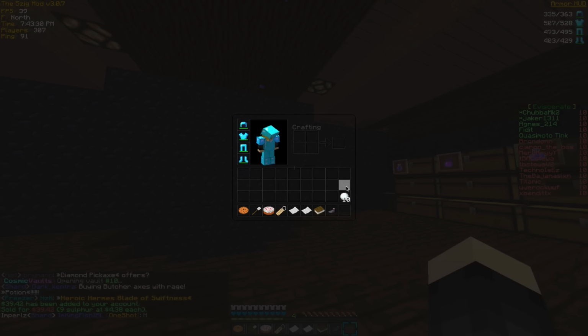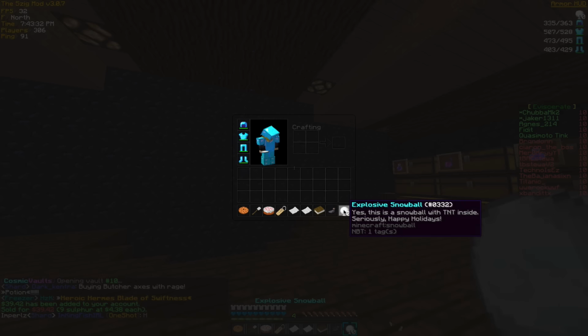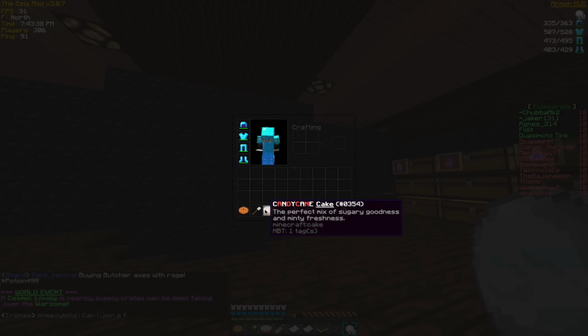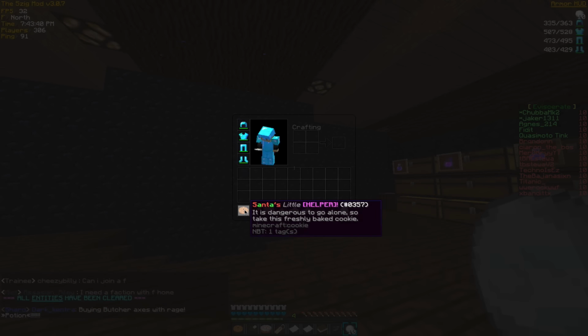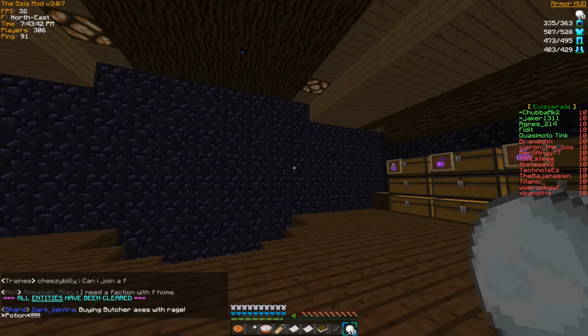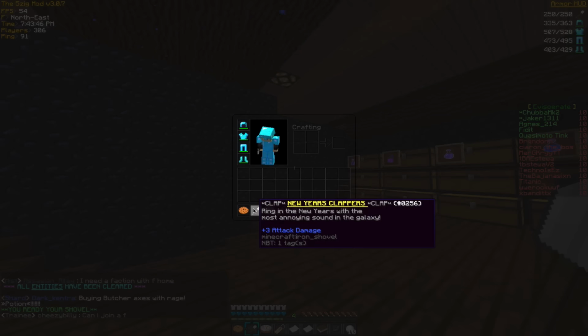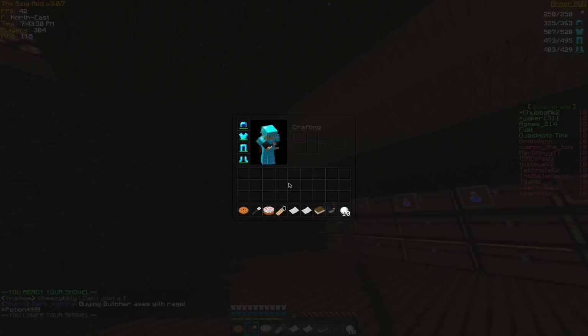Just to go over what I got: the Mystery Dust, 10 Explosive Snowballs, a Black Scroll 95%, Experience 5 Book, Naughty Title, Transmog Scroll, Item Name Tag, Candy Cane Cake, New Year's Clappers, and Santa's Little Helper. So, ring... I guess this doesn't make a sound. It says it makes the most annoying sound in the galaxy, but it doesn't do anything. Alright, well, overall, pretty cool.